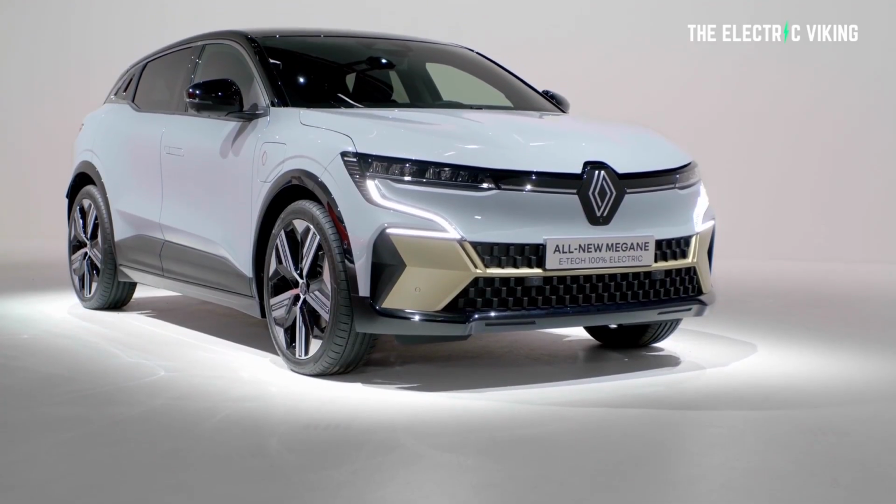All right. We have a new electric car which is now available to order if you're in the UK or Europe. And I believe this car is coming to the US, Australia, Canada, and a range of other markets soon. So what are the details? What are the specs? How much does it cost? Should you consider buying one? Well, I'll give you my opinion. Here it is.